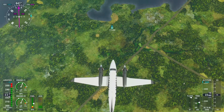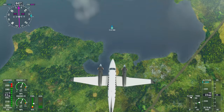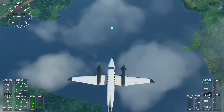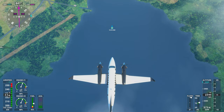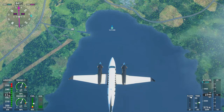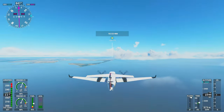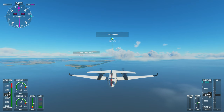Clouds dialed back from ultra to high, possibly. Trying to keep the frame rate above 30. So they could be a little better, probably. Oh, this looks so beautiful out here.